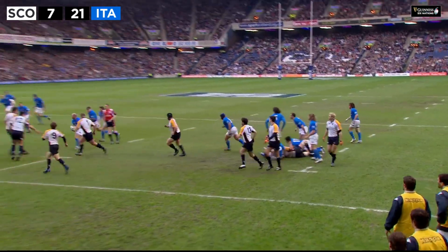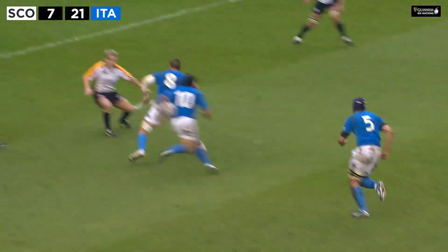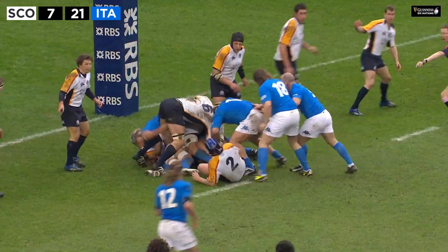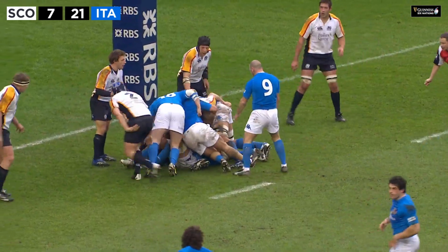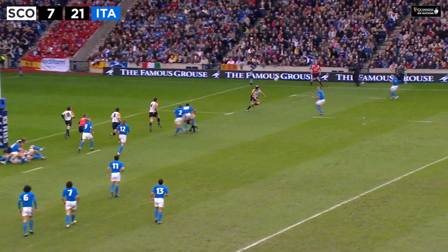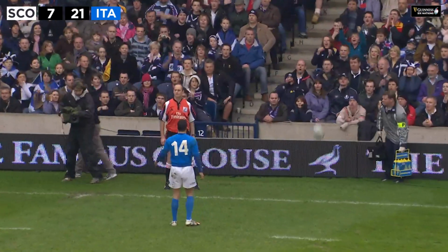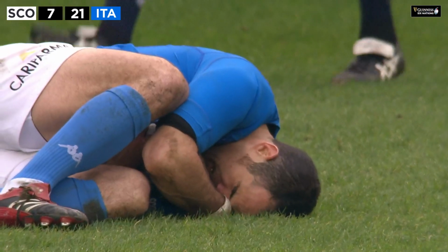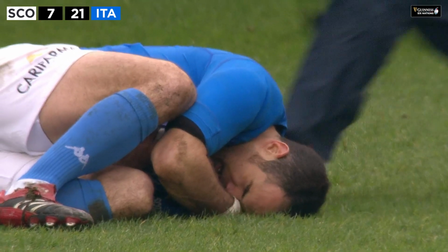And Italy have a penalty quickly taken by Troncon. Scotland have to be aware, and Parisi bounces one tackle to the side. Hands out, hands out. 5 metres from another try. Another advantage is coming Italy's way, but they may yet have another try. It's quickly shipped on. They will come back for that penalty, and Scotland in desperate trouble once again.